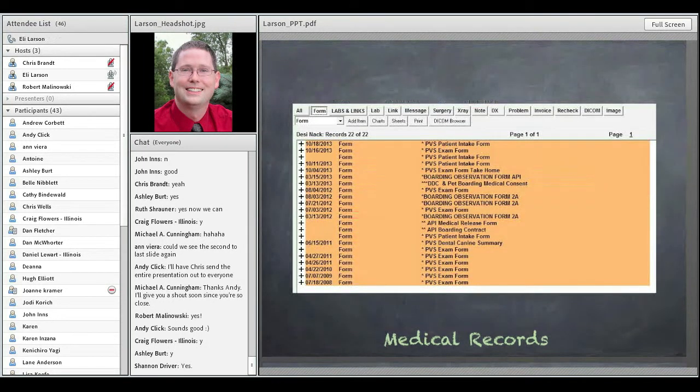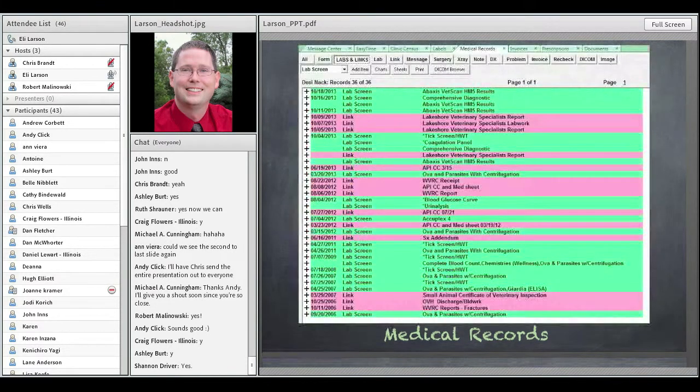Typically when I'm looking for something, I filter it. So if I click on the forms, all the forms show up. All of our physical exams are considered forms. We have some boarding, reservation, consent forms. We have all sorts of other forms that show up. Our dental form is also part of that. I can do the same thing for our lab work. Look for all the lab work, filter it together, along with all of our scanned documents.